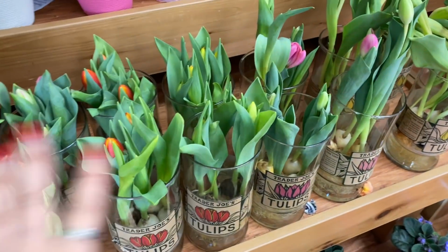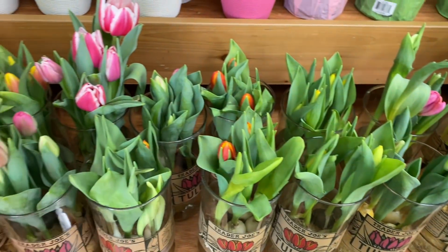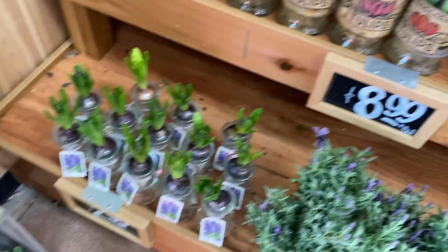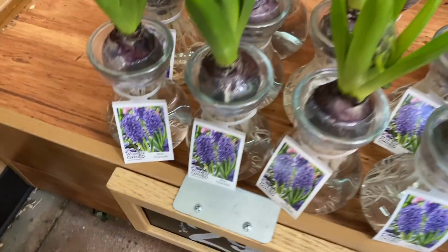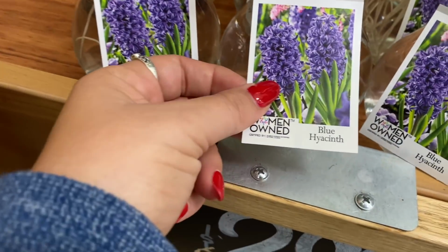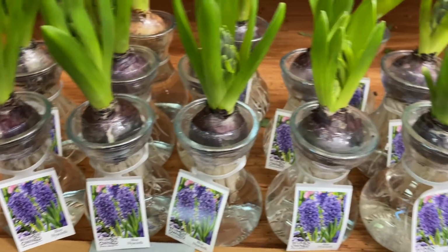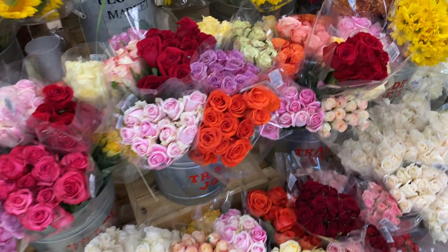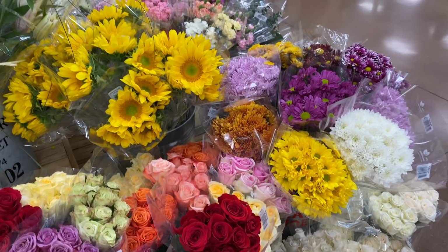Wow, and then you could get some that are really not blooming. So I guess it just depends. It's like they have them growing at all different stages. Oh, these are beautiful. What are these? These are blue. I can't even pronounce that word, and I'm not gonna try. That is gorgeous.